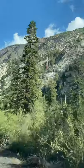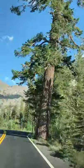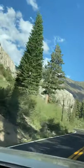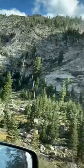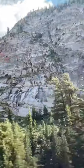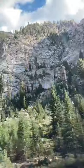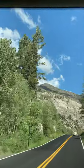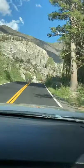Gold, silver, granite, quartzite, basalt. Oh my god, look at this. What is this place? This is the Sonora Pass. Sonora Pass, in the Sierra Nevada.